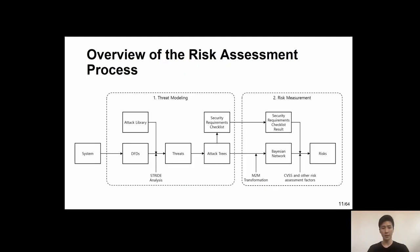Here's an overview of the risk assessment methodology we use. Firstly, in the threat modeling phase, the cryptocurrency wallet system will be represented with data flow diagrams. And then, we identify threats from the data flow diagrams using the STRIDE methodology. After that, we'll create attack trees based on the identified threats, from which we can derive security requirements. And secondly, in the risk measurement phase, we'll analyze 6 cryptocurrency wallets on the market using the security requirements checklist we derived. And then we'll convert the attack trees created in the previous phase into a Bayesian network, from which we can measure the risks of the wallets using CVSS and other risk assessment factors.